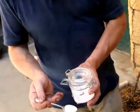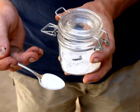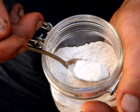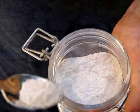We have the preparation 501, which is based on mountain quartz. It's buried in a cow horn as well for 6 months, also dynamized, and this is encouraging the astral contact with the plant, with the cosmos. So you're creating a liaison with the planets, with the constellations.